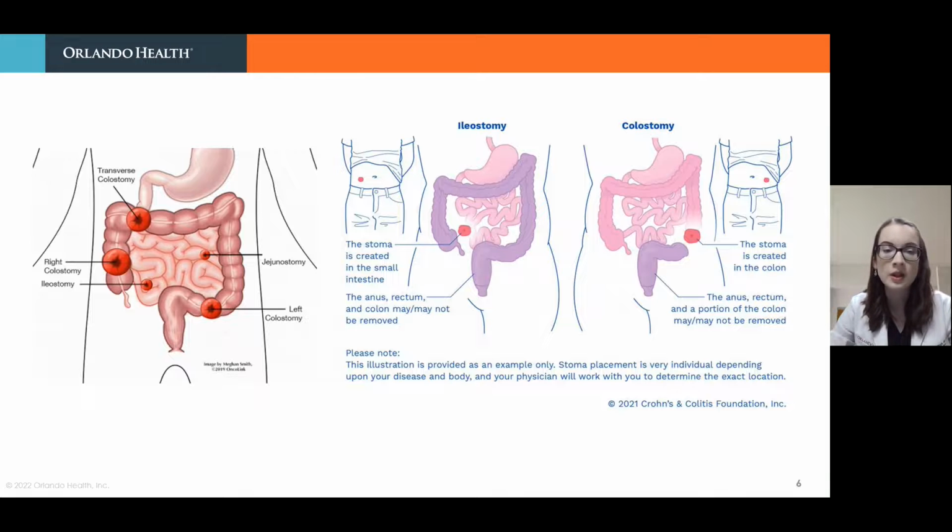So jejunostomies are ostomies created through an opening in the abdomen using the jejunum, the second part of the small intestine, to create that stoma. And subsequently, an ileostomy is a surgically created opening, a stoma, formed out of the ileum, that last part of the small intestine. Similarly, following that trend, right colostomies, transverse colostomies, and left colostomies occur due to stomas or openings created out of those corresponding portions of the colon, so either the right, the transverse, or the left colon, respectively.